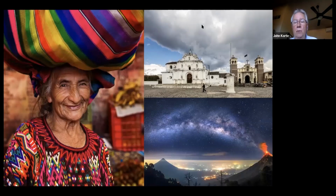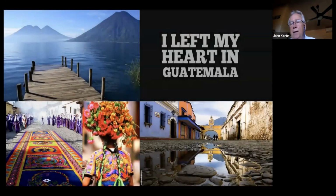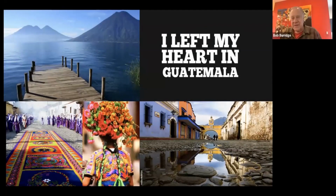That's not the main one. And then down below, a beautiful view of some of the volcanoes. There, one in the lower right-hand corner is actually spewing. It's going off in this photo. And we see that every once in a while. We're a good distance from those volcanoes when we're in Antigua, like 12 miles. But to see that happen in the evening is just stunning. It's just beautiful.